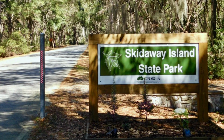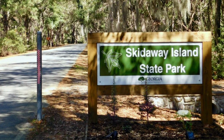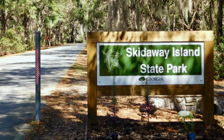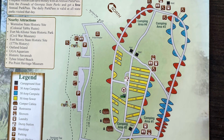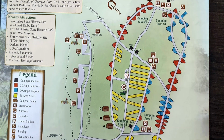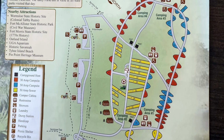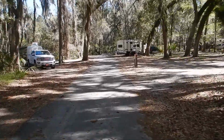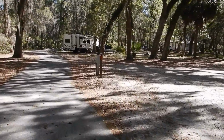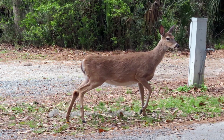This time we're at Skidaway Island State Park near Savannah, Georgia. It has 87 campsites, 27 with full hookups, and miles of trails through maritime forests and salt marshes. Skidaway is located near Georgia's intercoastal waterway and has more wildlife than just about any other park we've seen. The campground certainly gets top billing here with its big sites, its playground bells, and deer all over the place.